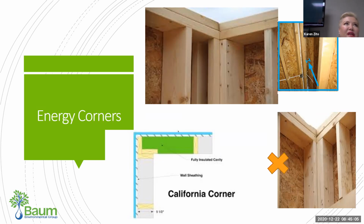Framing is, I would say, the last category on my list as a visual inspector that we really need to get into compliance. Because if the framers framed better, it's not more difficult to do. It doesn't cost more, and it doesn't hurt the integrity of the home to frame it this way. It's just that the framers are not used to doing it this way.